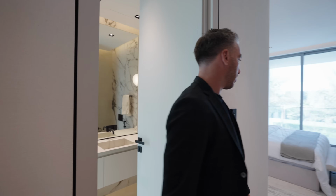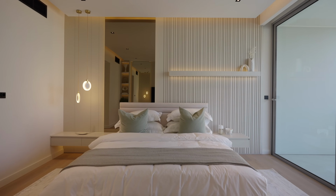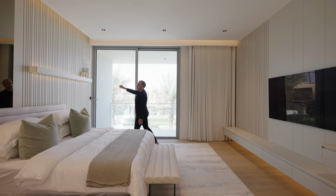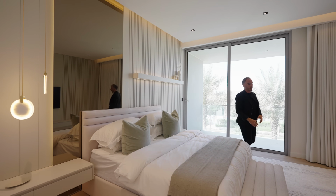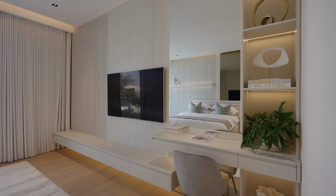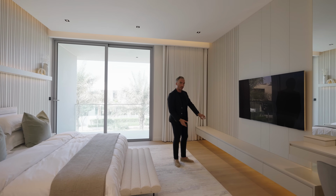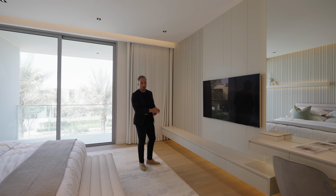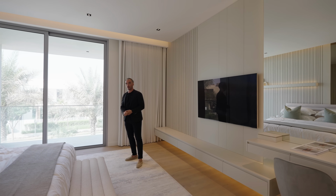The bedroom has the bed setup on one side. You've got a combination of mirrors and textured panels. I love how they've introduced the shelf above with the recessed lighting underneath, illuminating this whole part, just like the hanging light on the other side. Now, opposite that is the TV built into the wall. Again, textured panels with shelving that runs across the bottom with the desk setup integrated into the actual wall with access to your very own balcony from this bedroom as well.